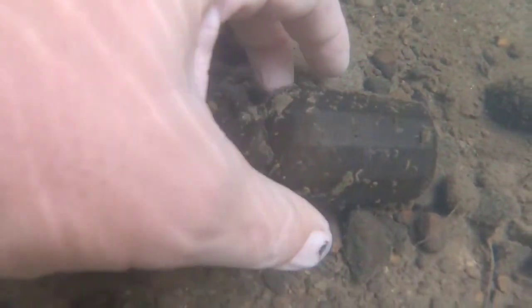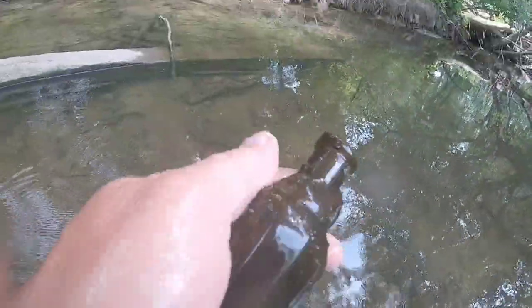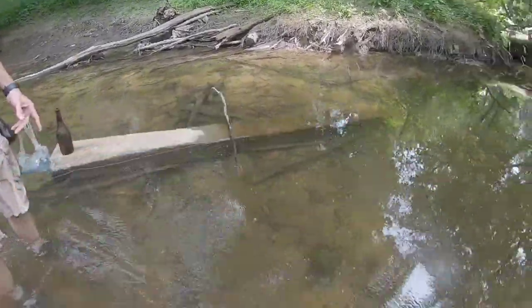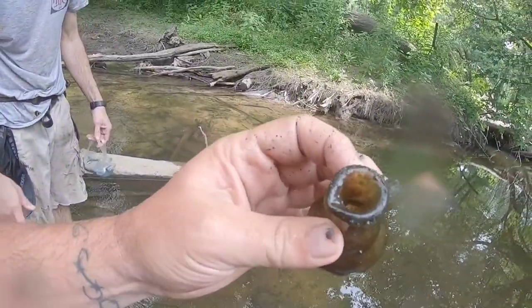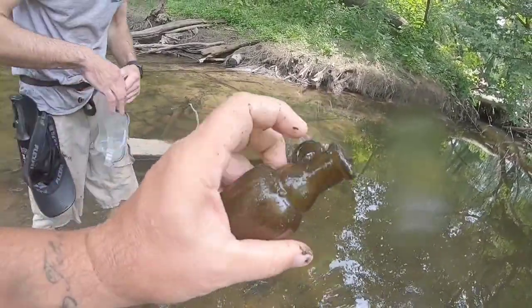So I just spotted a cool little bottle down here. You guys can see it. We're going to go underwater. Yeah, I was just looking at that. Like an olive oil bottle or something. Oh, that's sweet, dude. That's awesome. No markings on it or anything, but cool nonetheless. Cool, dude. Kind of generic, but.